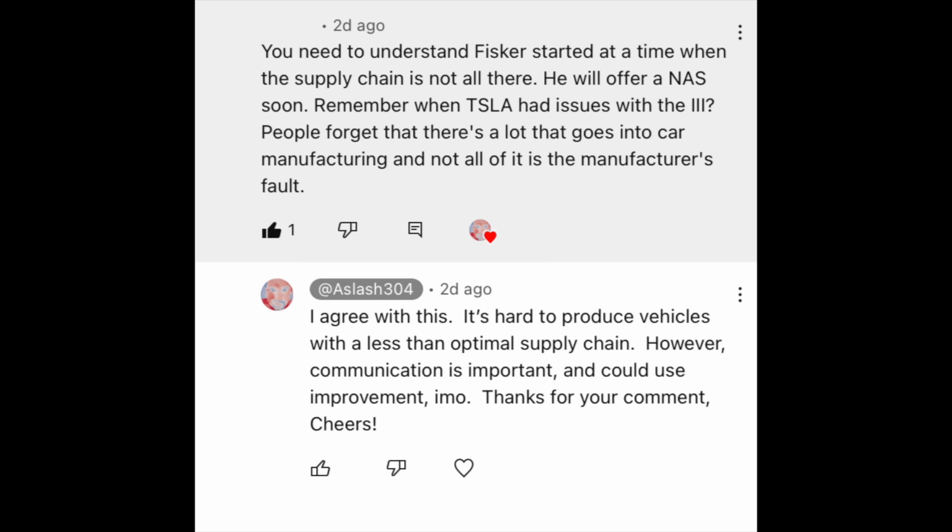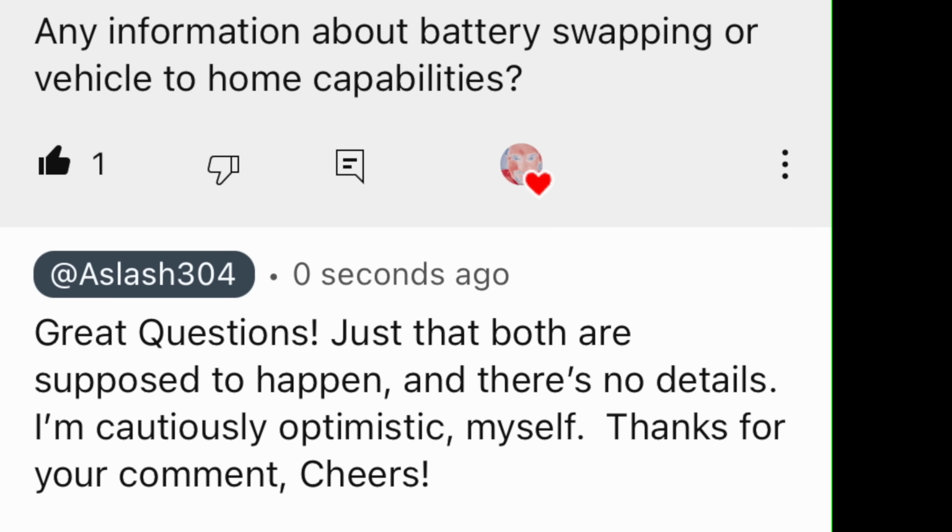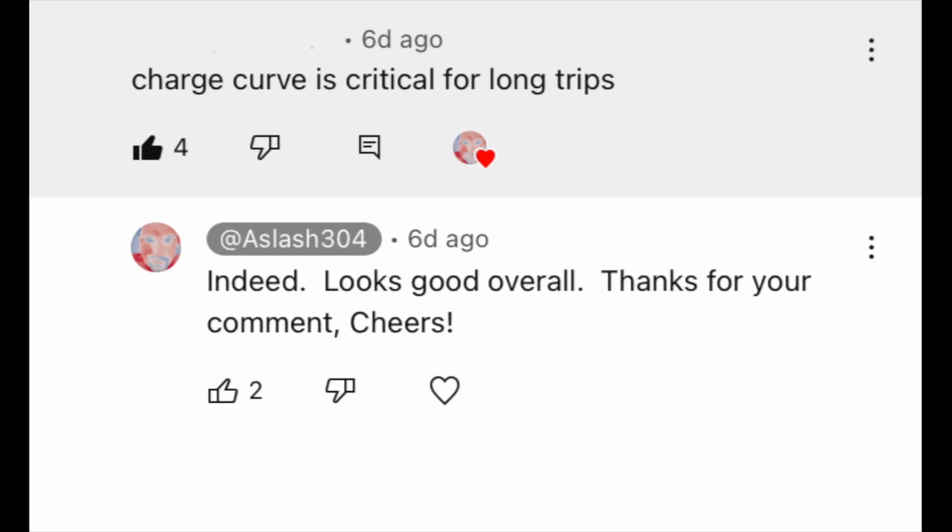There is no written evidence that Fisker will allow any access to NACS at all at any time. This needs to come directly from the source, and then I'll believe it and be satisfied with those answers. Thanks for your comment. Any information on battery swapping or vehicle to home? Just that both are being advertised and no details are available. The charge curve is critical on long trips.